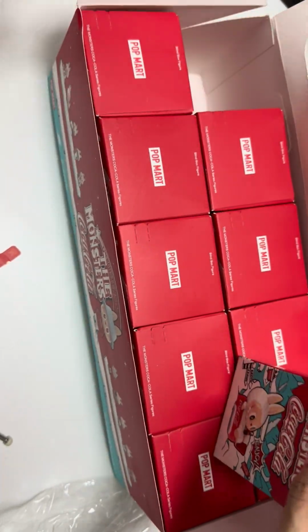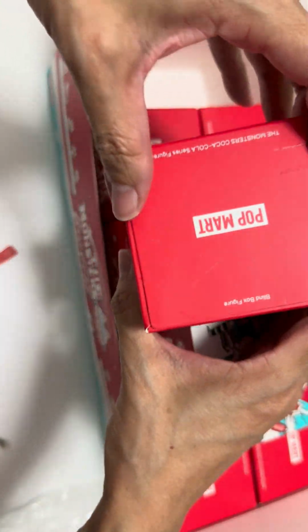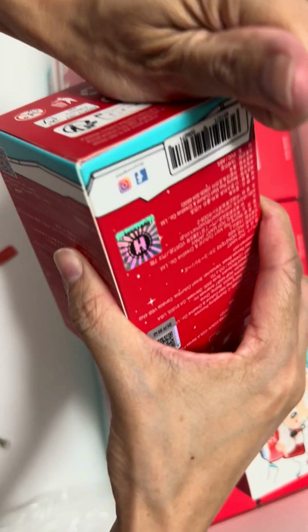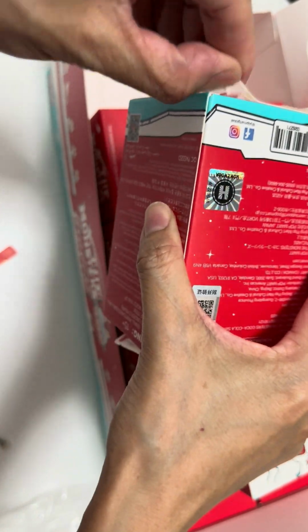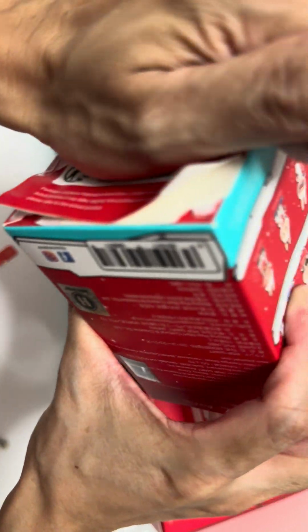I'm actually interested to know if your country has a craze for Labubu as well. Oops, let's open this way. So, if you do have any, please let me know because I'm interested to find out how crazy this Labubu craze is.